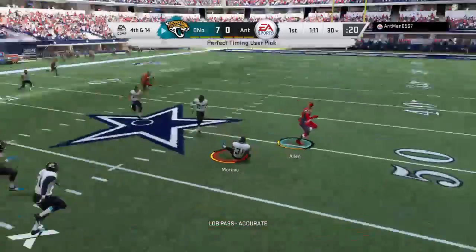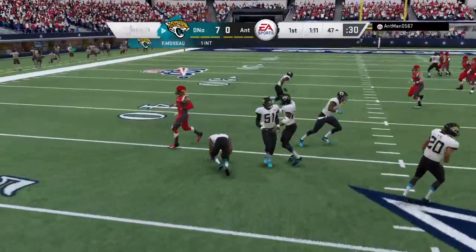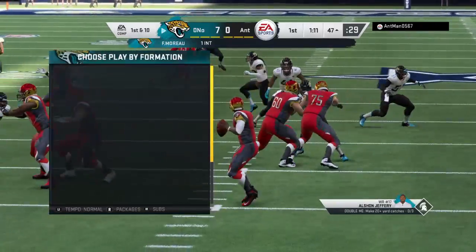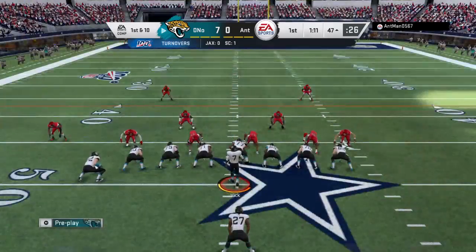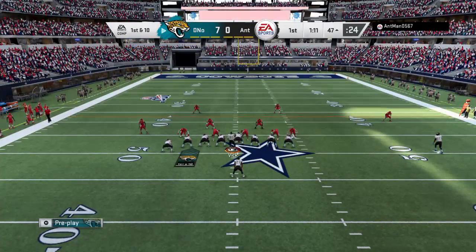Well, they're silly. Trying to force it to Allen, and it's intercepted. Picked off by Fabian Moreau. And they'll start out with great field position at the 47-yard line in enemy territory.